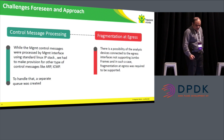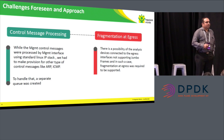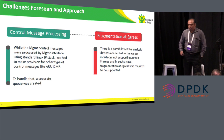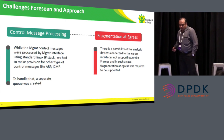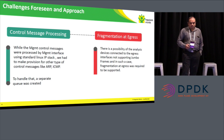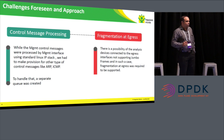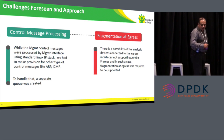So we did foresee certain challenges and factored them into our plan. The first one was how you handle the management traffic. There were certain messages, whether it is the OM message or CLI, NETCONF, those kinds of messages, for which we chose to use the standard Linux IP stack because there was no special processing required for that.